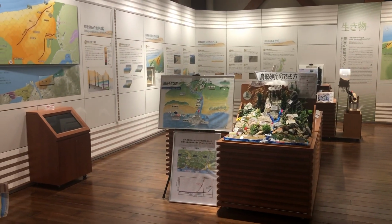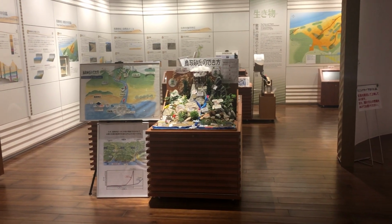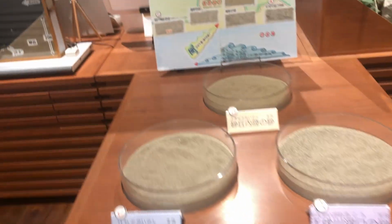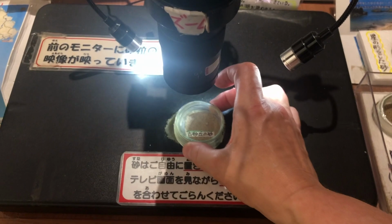At the visitor center there is a small museum explaining the origin of the sand. It's quite interesting, and here you can feel the sand. Here you can put different kinds of sand under the microscope.